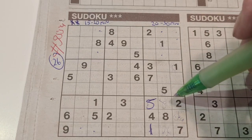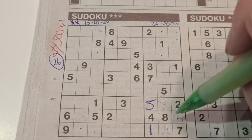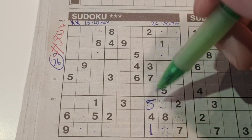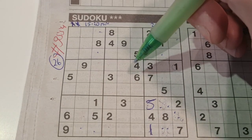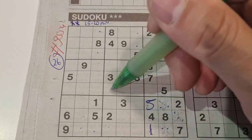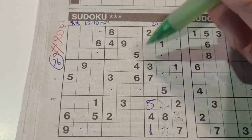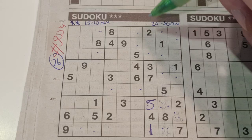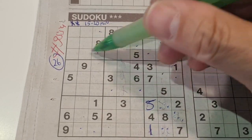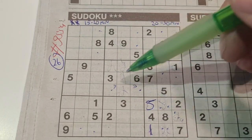Then 3, 6. I need a 9. Okay. 3, 9. Need a 9 here. A 9 there. 9 should be here. Okay. In this big square, we need a 9. We have a 9 in the middle column, no 9 in these 3 boxes. We have a 9 in this row, no 9 in those 2 boxes. So the 9 in this big square could be here, could be there. 9 in one of those 2.